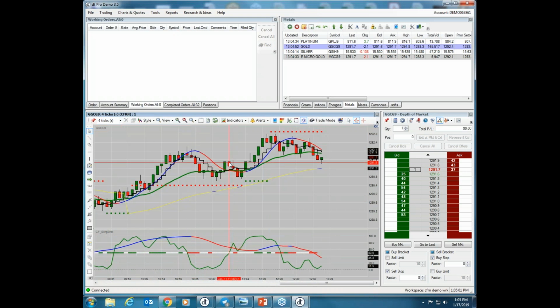The height of each candle is 4 ticks. Okay, some look smaller, some look larger, but the bottom line is they're all the same height, 4 ticks.